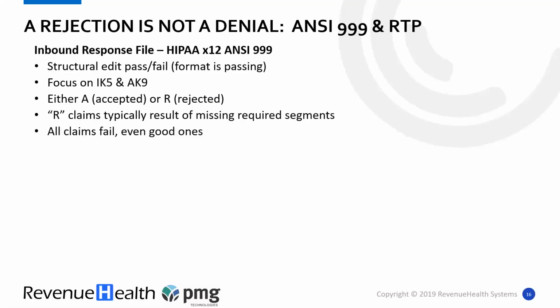But once a claim file goes out the door, the payer will check it for structure and content. It'll make sure that it meets all of their internal requirements. So not just is everything in the right place in the file, but does the insurance ID match what their accepted insurance IDs are? And if the structure of the file doesn't match their standard, which has to be within the HIPAA 837 standard, they'll reject the claim. And that all happens at your clearinghouse. So rejected claims don't exist to the payer.